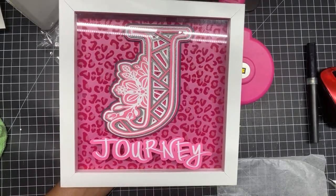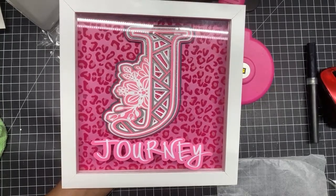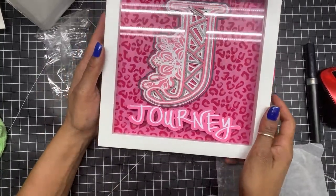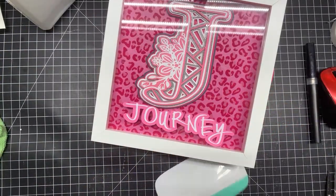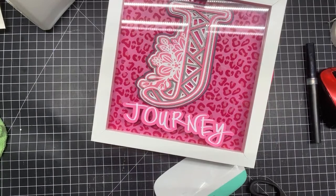I've been wanting to make some purses, and guys, I got to show you this really quick. I know I'm done with this project, but I have to show you what I ended up getting in the mail the other day. And I love it. It's gorgeous.